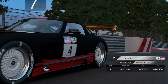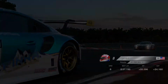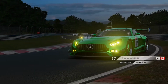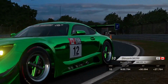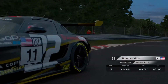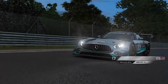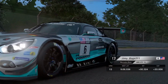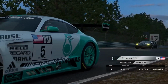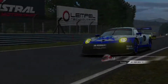Taurus 150 is in the Mercedes-Benz SLS AMG GT3. 8th place is GT1 IS1 in the Porsche 911. 9th place is Land_07 in the Mercedes-Benz AMG. 10th place is Stibrian 38299 in the Mercedes-Benz AMG GT3. Timon and Putin are in 11th place in the SLS AMG GT3. And here's Cody Banks 814 in the Nissan GTR. Joey_Bags 311 is in the Mercedes-Benz AMG GT3. Bromwich 13 is in the AMG Mercedes-Benz GT3 race car. Big County 0369 is in the Porsche 911 RSR.